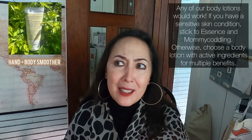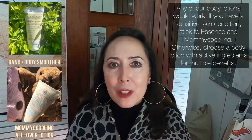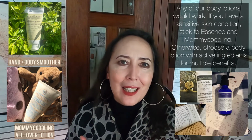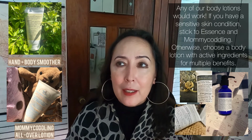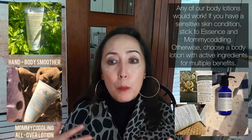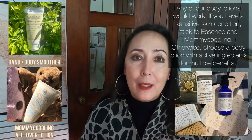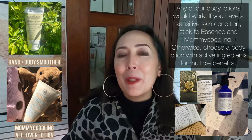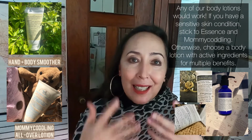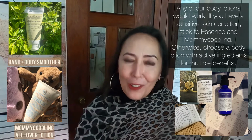And then for body lotions, we have Essence Hand and Body Soother, Mommy Coddling All Over Lotion, Everything, Illuminance and Id. Any of our body lotions would be great options to help prevent the darkening. If you wanted more active treatment to lighten the darkening, the Illuminance line would be our top suggestion. But again, really focus on prevention, because even if the lightening is successful, it will come back if you don't prevent what's causing it, right?